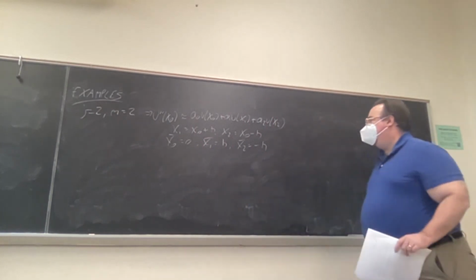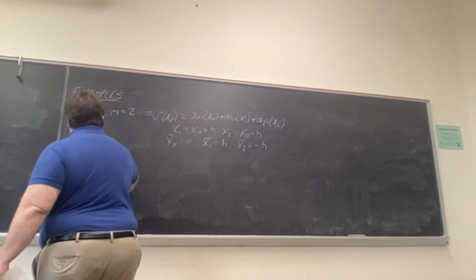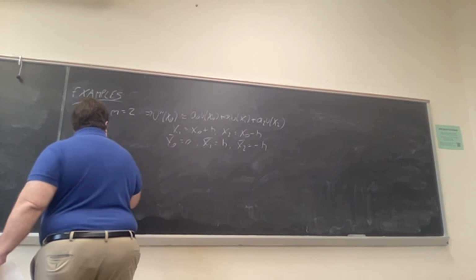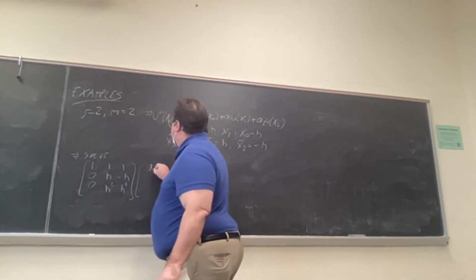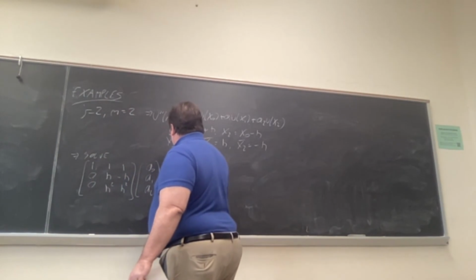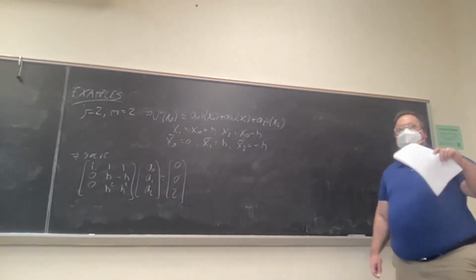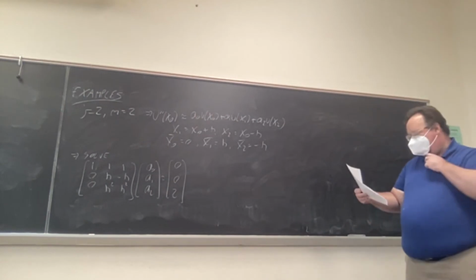So now for our system of equations, the matrix will be exactly the same as with the 3-point approximation of the first derivative. It's just the right-hand side has changed because we're approximating a different derivative now. 0, 0, 2. Because whatever derivative you want, second derivative, that factorial is what goes in the j plus first spot.